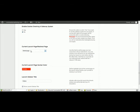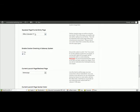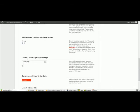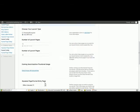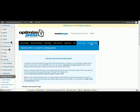Again, you would want to set the launch page back to typically your squeeze page, and then pick a color. You want a sidebar title. Just update your configurations. Very simple stuff here, especially if you're familiar with OptimizePress.